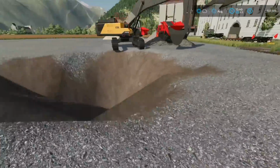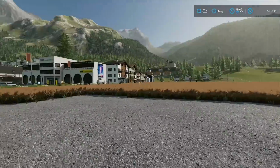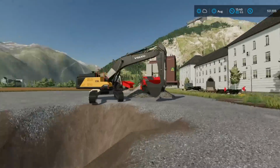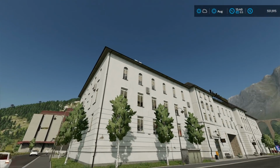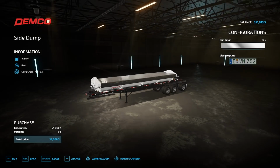Okay, so those machines are still going. We've dug a pretty good hole. Hopefully the folks are gonna be okay with me just starting a mine right here next to all these houses. We should be good. I don't think they'll mind those machines running 24/7. Sorry about that, Karen. But anyways, we got the Demco side dump, which was specifically made for hauling construction materials.